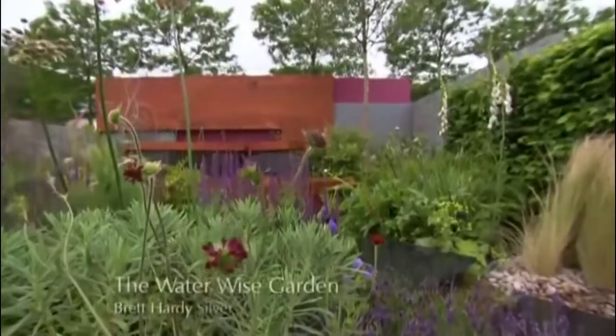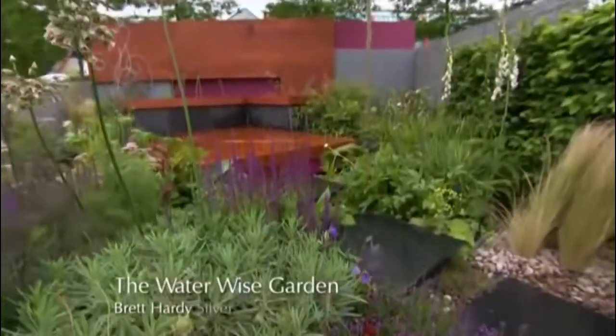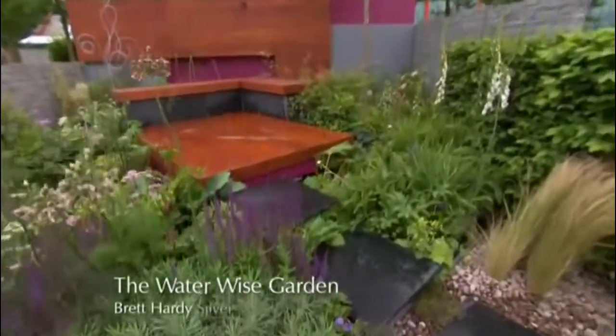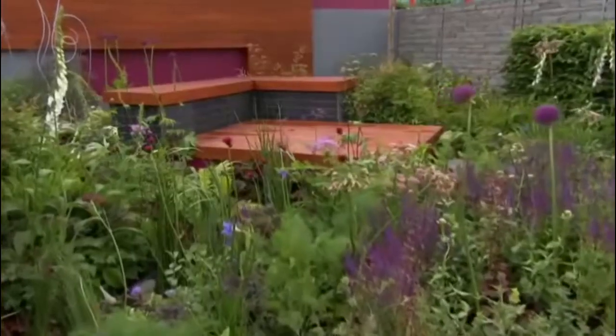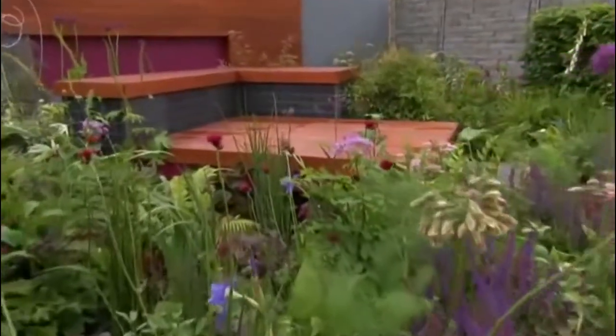There are some great design techniques used in these gardens. This one, for example, has put the whole design on a diagonal within the rectangular plot. Now, that creates a nice flow and movement to the space, but that also creates these triangular planting beds around the main area, which again creates some more interest and a bit of flow to it.